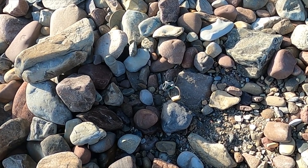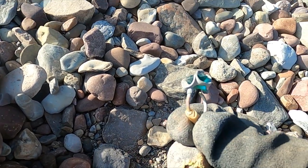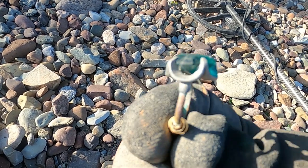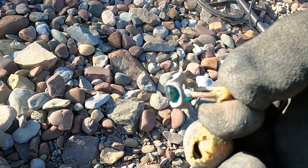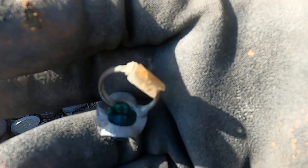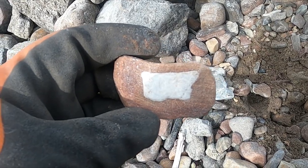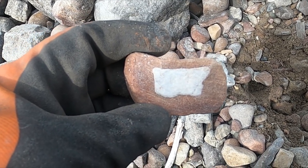Holy cow. I got a ring. Whoa. I don't even know what to think about that one. That is the craziest junk ring I think I've ever had. And look, they even had tape on it to try to keep it on their finger. Amazing. All right, let's see what else we can get. Look, it's a rock with a pattern of Montana on the rock.